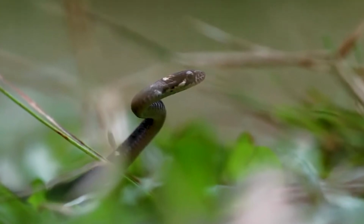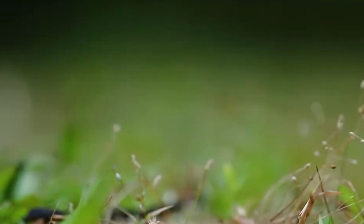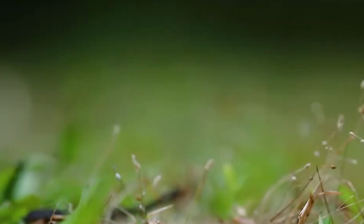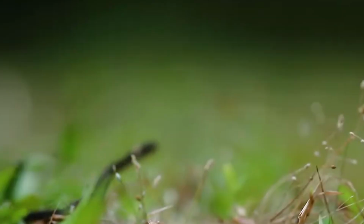When threatened, the Nilgiri keelback exhibits defensive behaviors typical of keelback snakes. It may flatten its body and raise its head to appear larger and more intimidating. This display, often accompanied by hissing, serves to deter potential predators. Despite these displays, the snake is generally non-aggressive and prefers to escape rather than confront threats.